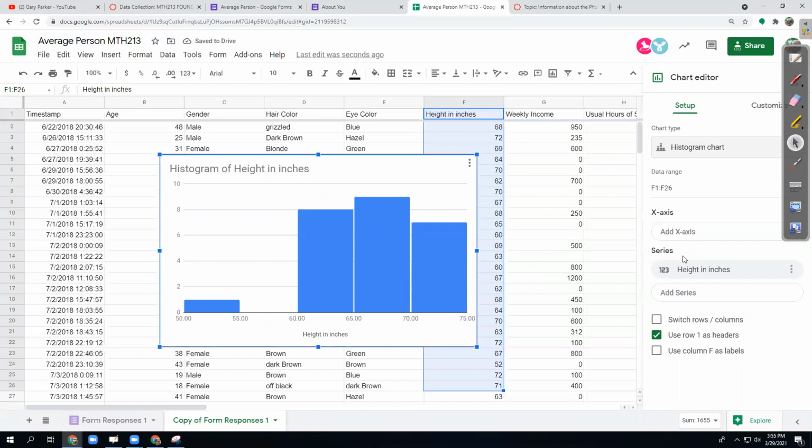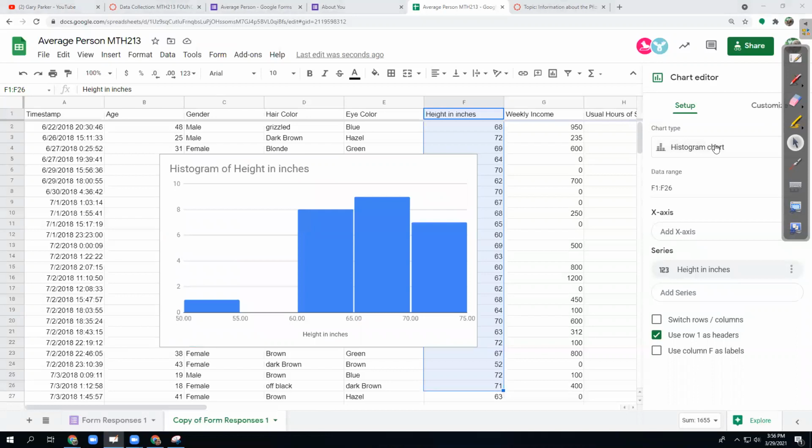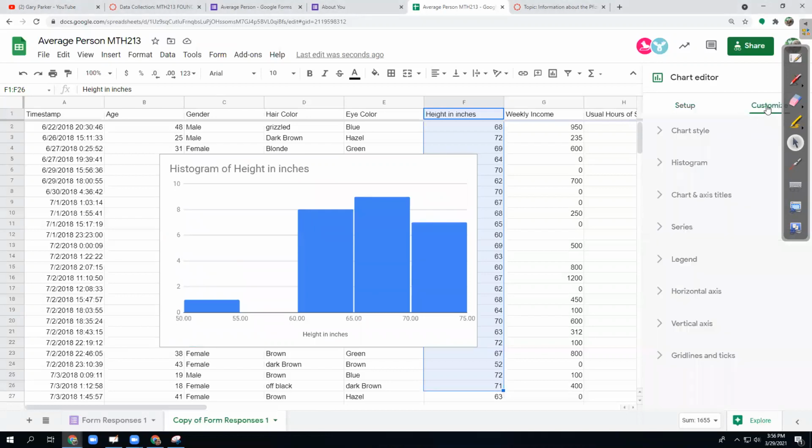Next, I'm going to adjust the histogram to be more like that dot plot that I made over here. So I just want it to count individual numbers, like how many 52s were there, how many 60s were there, how many 62s, and so on. So to do that, I have to go mess around with the Customize Histogram section.